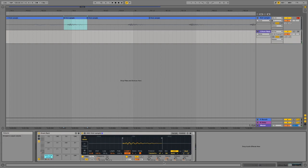And there is our kick sample. If you want it a bit louder, the volume control is here, so we can just turn it up a little bit, and there's our kick sample. So from there on in, we can then save this sample.